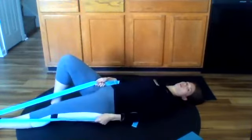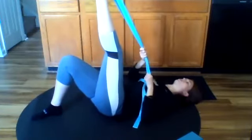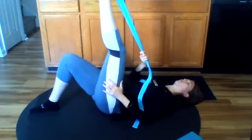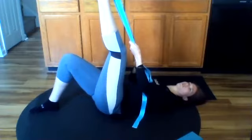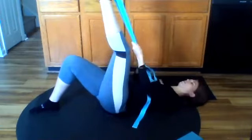So same thing, I'm going to bring my leg up towards me. Good, so no muscles contracted in this case. So like I said, I'm a little bit tight right now, so that's as far as I can go that's comfortable. I'm going to hold this for about 10 seconds. 3, 4, 5, 6, 7, 8, 9, 10.